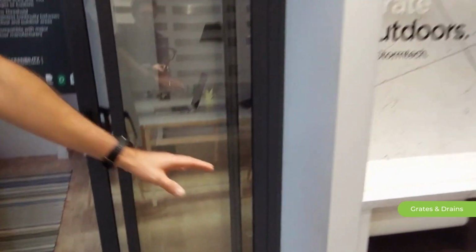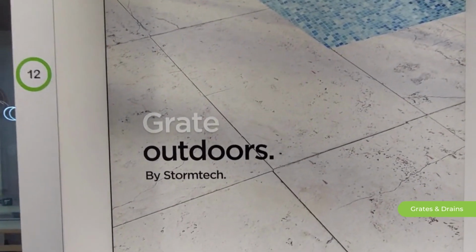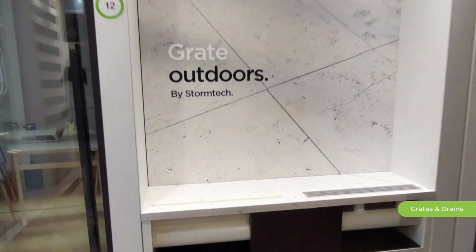Also, while we're here, I may as well show you our landscape and outdoor drainage. It's suitable for driveways, landscaping, pools, and yeah, there's quite an array of products to show you here.